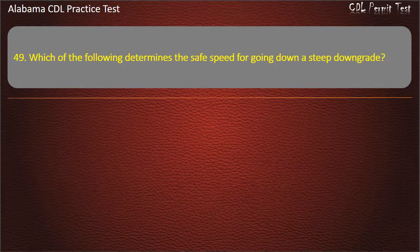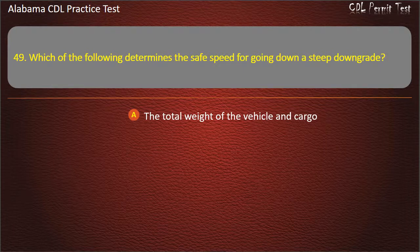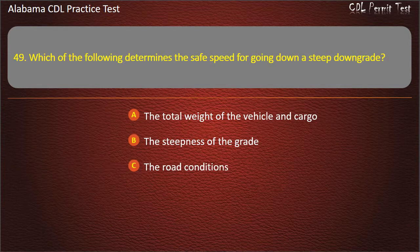Question 49. Which of the following determines the safe speed for going down a steep downgrade? The total weight of the vehicle and cargo. The steepness of the grade. The road conditions. All of the above. Answer. All of the above.